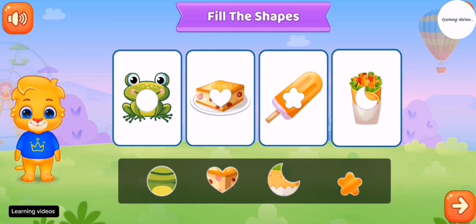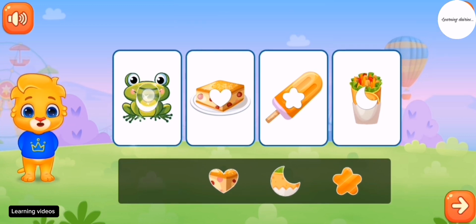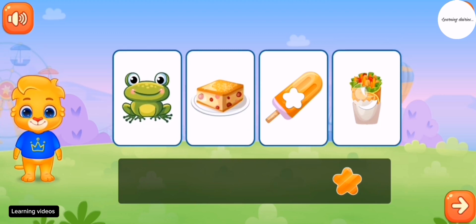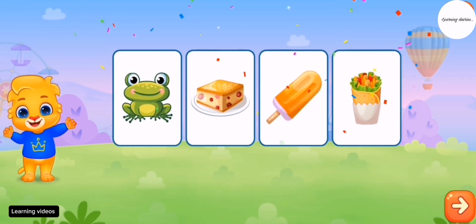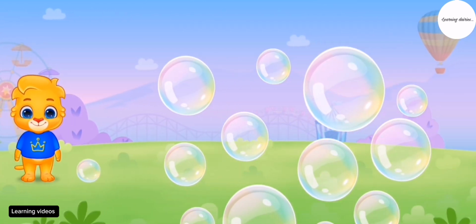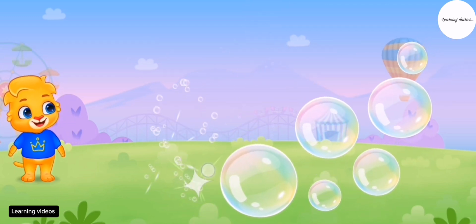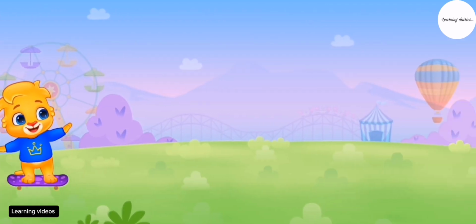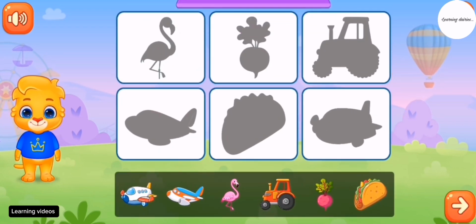Fill the shapes. Outstanding! Woohoo! Wow! Who's ready to pop them with me? Hey-yo! Match the pictures.